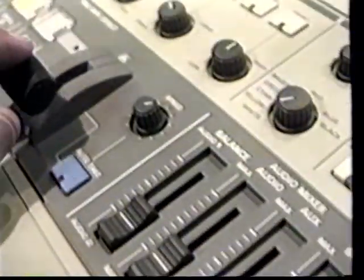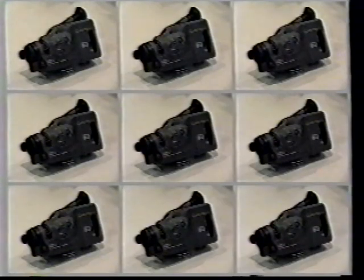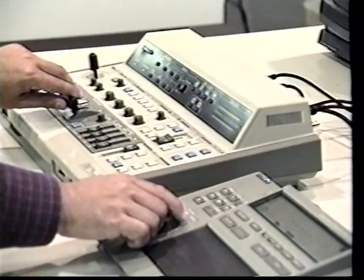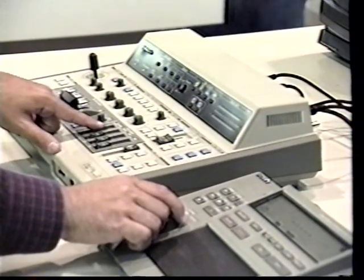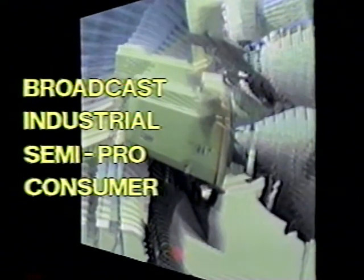During the past 5 years, video equipment has evolved into categories. Although there are always exceptions to the rules, these categories can form the basis for deciding what types of equipment best suit your particular needs. The categories include broadcast, industrial, semi-pro, and consumer.